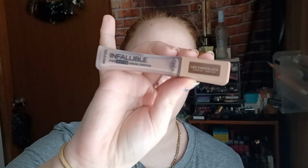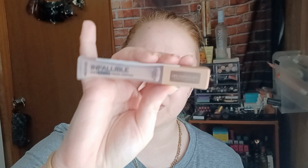And then I have a L'Oreal Infallible Pro Matte Liquid Lipstick in Le Chocolat Dose of Cocoa. It's one of the chocolate scented ones. This was a collection that was released quite a while ago. It looks like it might be too light for me, actually, but we're gonna find out. So, let's get on into it.